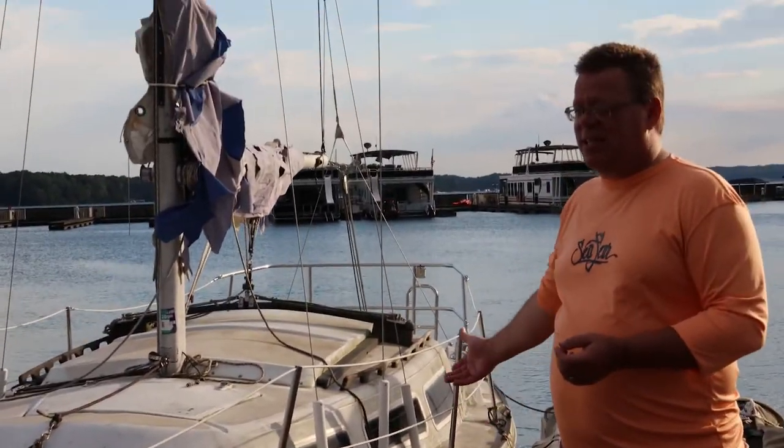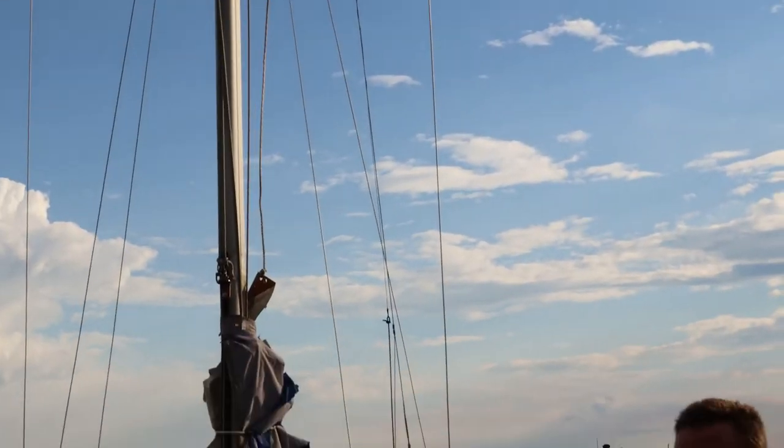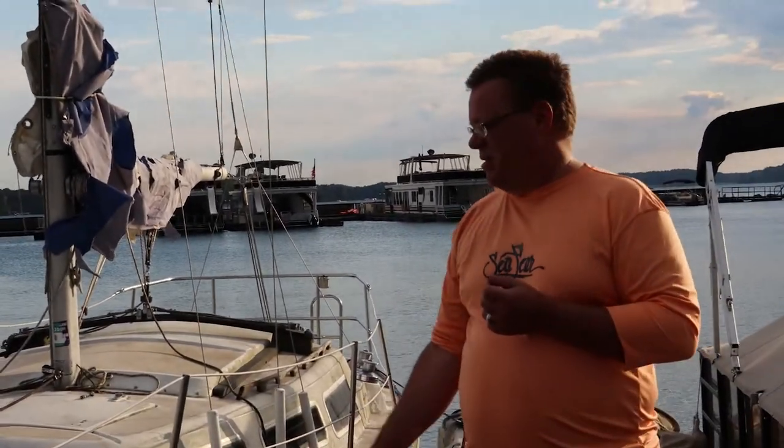And this is a 27 foot Catalina. And he's actually got it up for sale. It's a really good price. There are new sails in this boat. And it looks like the rigging has been done. It is within our price range. Unfortunately, it's not within our location.